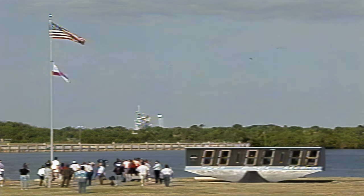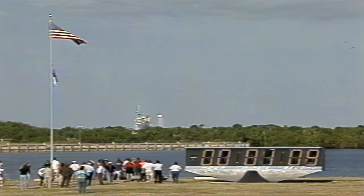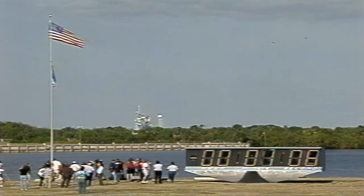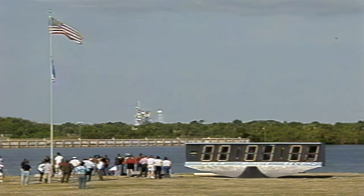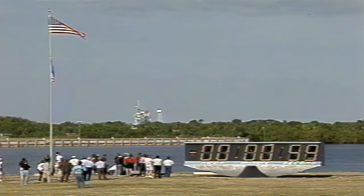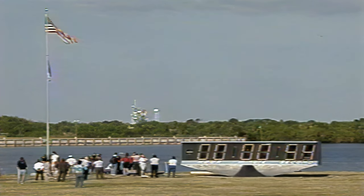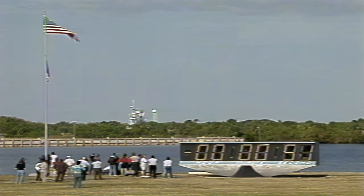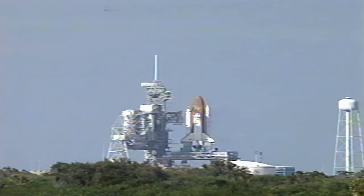One minute, 30 seconds. Sound suppression water system now being armed. Rocket booster joint heater is now being turned off. Final check of booster commands. Locks and LH2 fill and vane valves are closed. External tank strut heaters are now off. Payload bay vent doors are positioned.